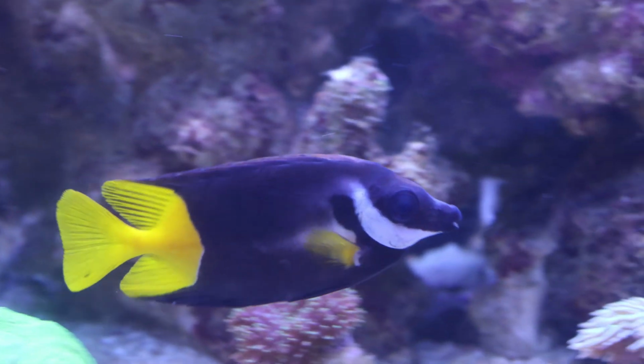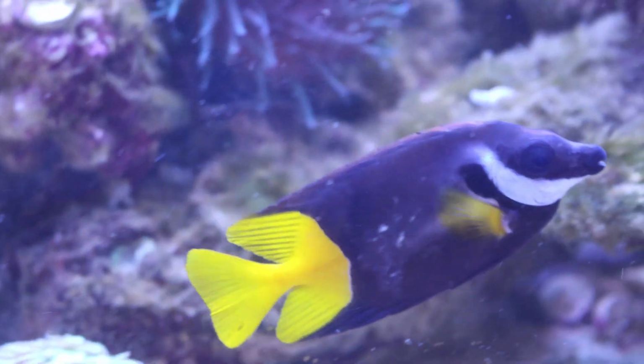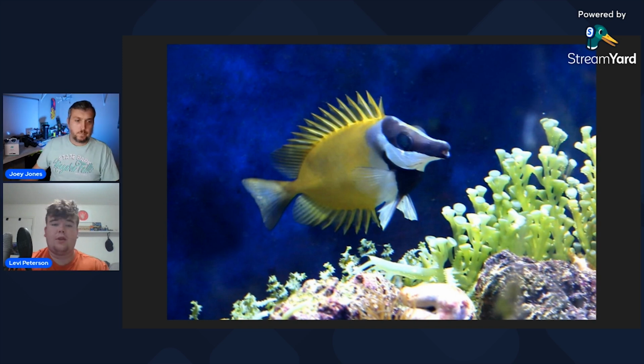I mean, they're good herbivores. They'll graze on algae similar to tangs. A lot of the times in the wild, when you see them, they're grazing right alongside other tangs. Yeah, they're really good to have in your tank.